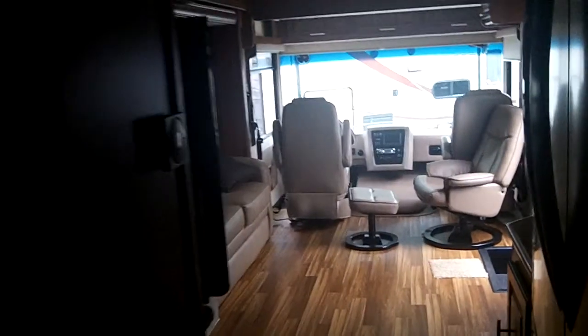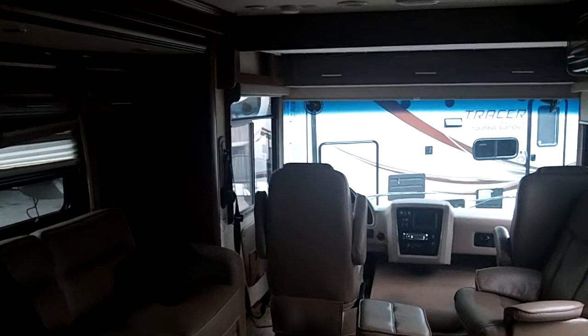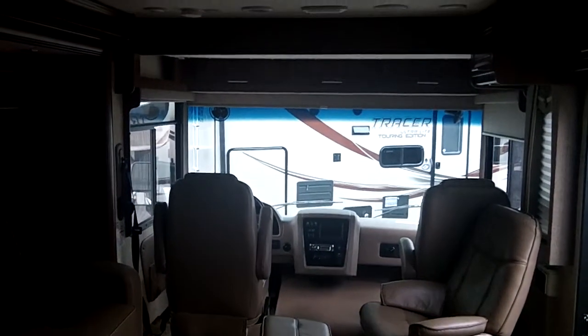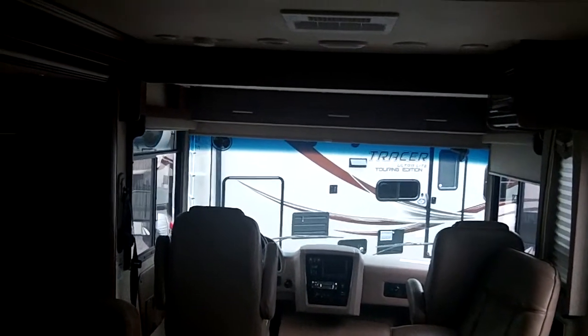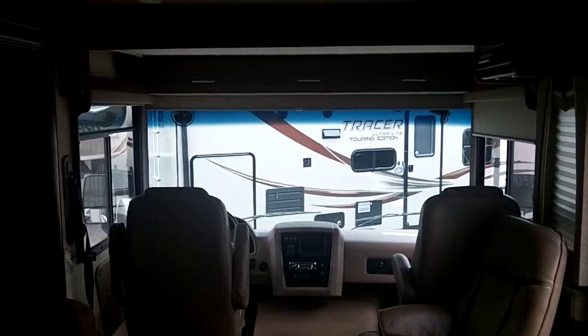This brand new 2015 Forest River Georgetown, the Class A gas motorhome 328 model. It's located in Yorktown. Please give me, Scott Hudgens, a call. Set up a time. Come see it in person.